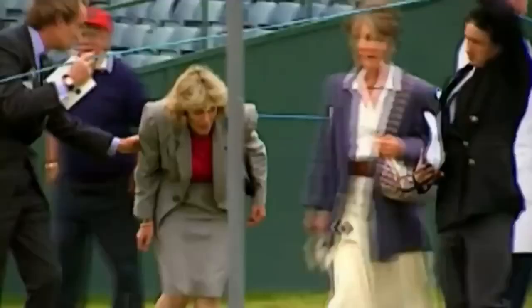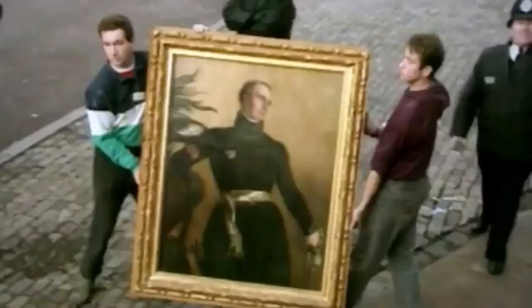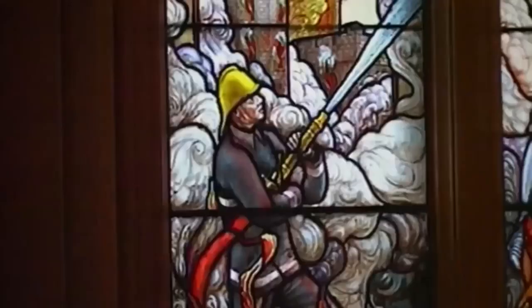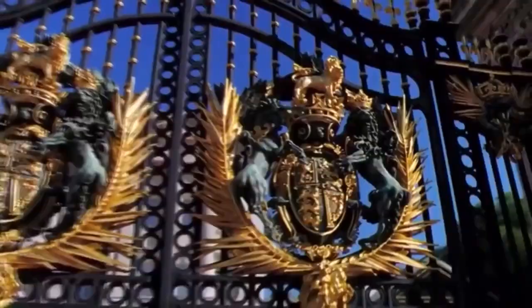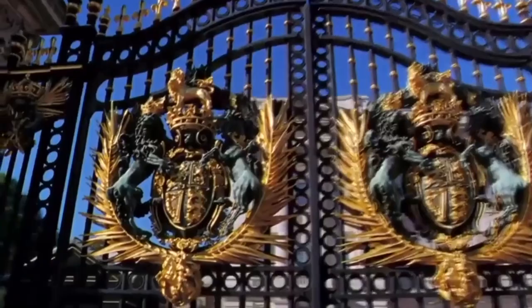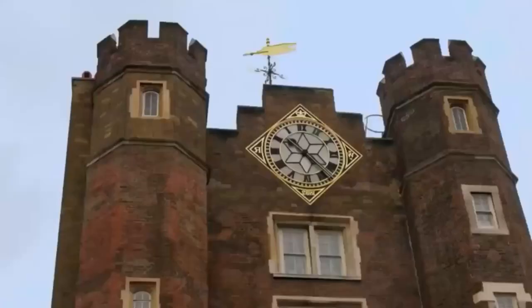I could see that his legs were trapped. Camilla was one of the most unpopular women in the country. To see those images of the castle in flames, there was an emotional impact for the nation. This is The Secrets of the Royal Palaces. This time, we reveal the hidden palace at the very heart of monarchy.